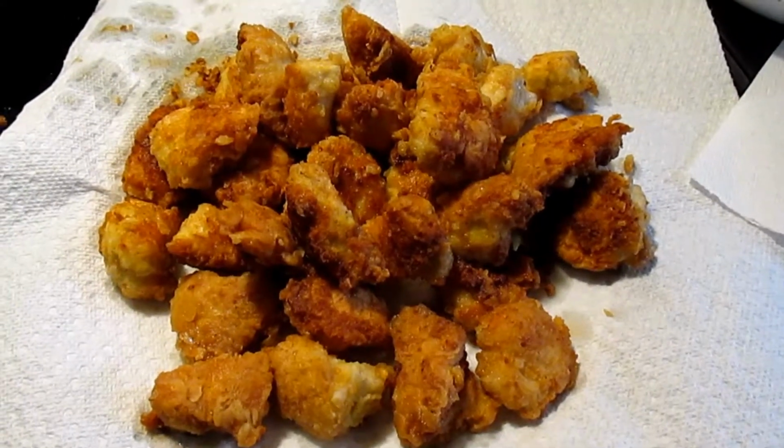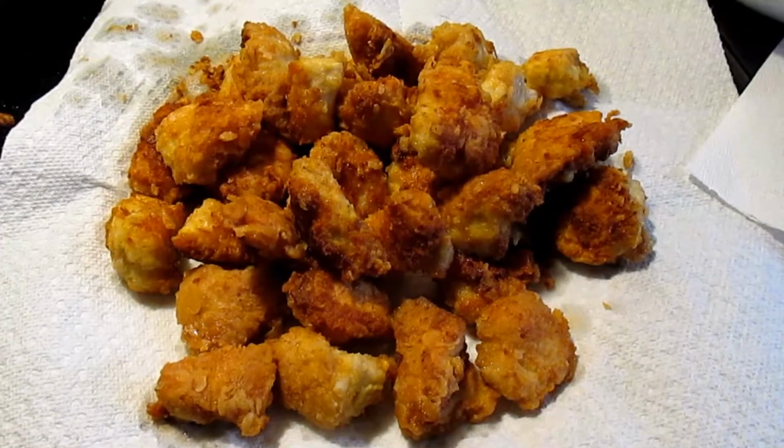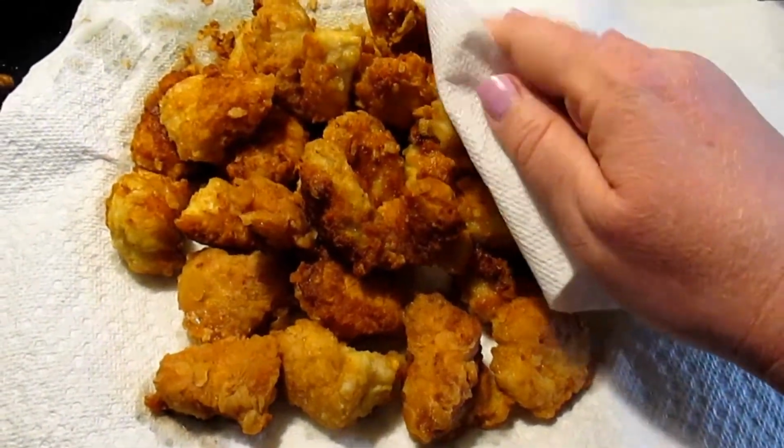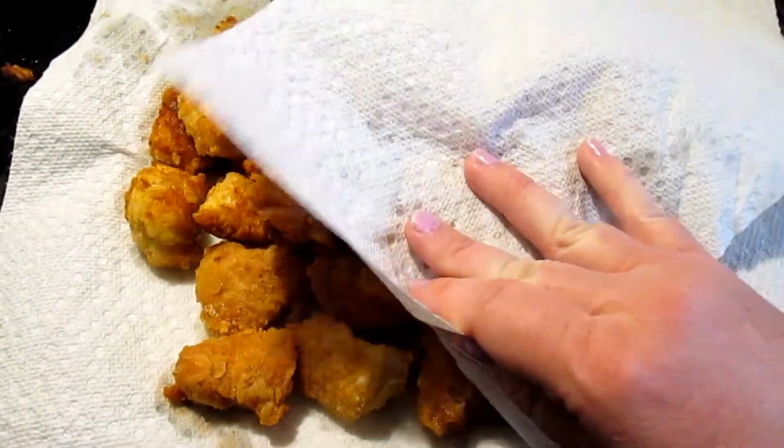Right here, you just see me having the chicken placed on a paper towel to just drain off any liquid or grease from the skillet. And I'm just patting it dry with another paper towel.